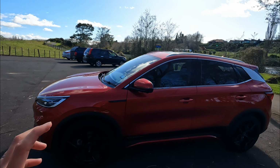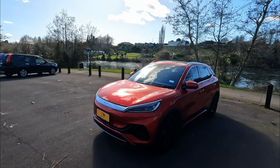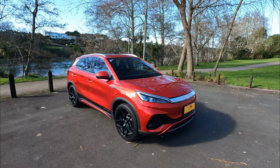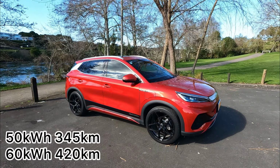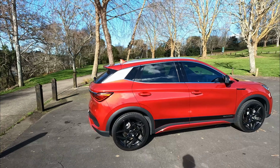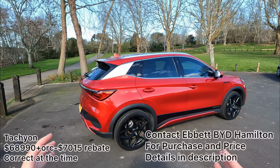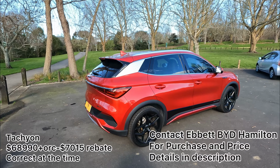The Atto3 is a small to compact, even medium-sized SUV with very good space inside and good ground clearance. Obviously, this is full electric only. There are two versions in terms of battery and driving range. The standard one has a 50 kWh battery. The second spec has a 60 kWh battery. The features and functions are exactly the same, and the only difference is the battery pack. These will set you back a price tag just under $70,000 for the current pricing, plus ORC, everything.